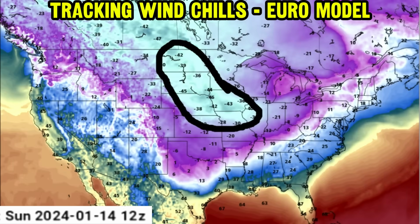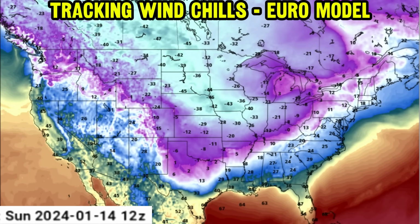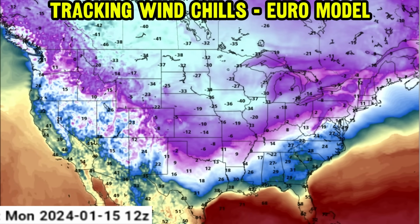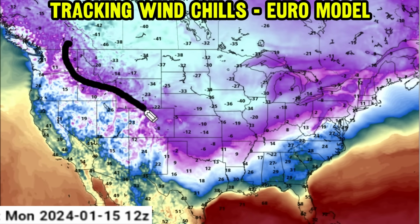As we make our way into our Sunday morning, waking up negative 40, negative 50 wind chills over the Dakotas, eastern Nebraska, as well as on and over towards Des Moines, Iowa. This is bitter cold. Chicago, well below zero in the wind chill department. All the way on down to Dallas as we make our way towards our Monday morning, it'll be around 10 for the wind chill. But again, notice this really cold stretch.